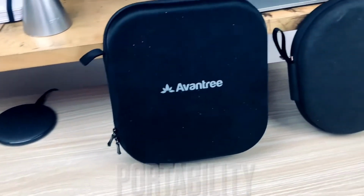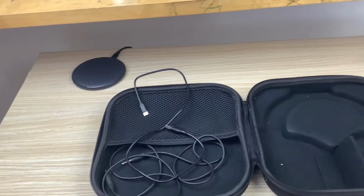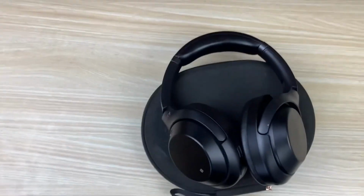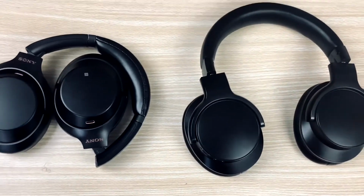But nevertheless, now let's move on to the next topic, portability. Both of these devices come in a carrying case, which includes a charger, a 3.5mm wire so you can use it wired or wirelessly, and it also comes with an instruction manual and all that jazz. But they're pretty similar in that sense. The Avantree case is more of a box, whereas the Sony case is more of a shell, a smaller design. But that may be because the Avantree cannot fold like this, unfortunately, so it's not very portable in that sense, where you have to carry the case to keep it safe. Whereas the Sonys, it all folds up like this, so it makes it safer and easier to carry than carrying a big box.